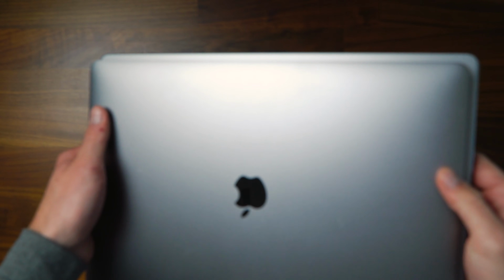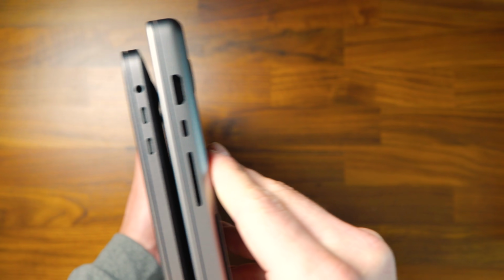Language. Press the return key. It's yelling at me to set up the Mac.